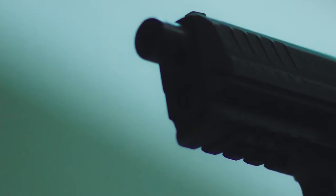In this situation, your adrenaline will be pumping. People will be panicked. Remembering your gun safety rules is critical. Perhaps the most important rule would be to identify your target. Know your target's foreground, background, right and left of your target. You don't want to act hastily and hurt an innocent person. You only want to stop the threat.